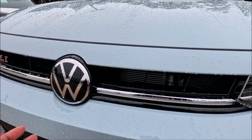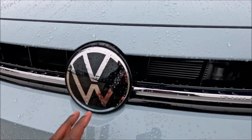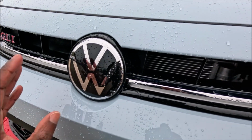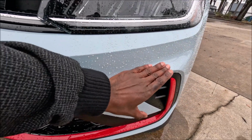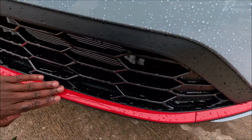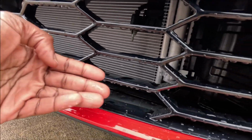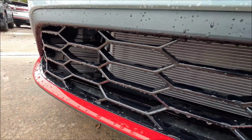So this whole setup, especially the grille here with the GLI badging, that is new for 2025. Now you see the big VW logo there as well. And then when it comes to the GLI moniker, we get this big red strike through on the front fascia. We also have the gloss black grille that is honeycomb, but it's functional as well, because it's not just about styling but about functionality and performance.